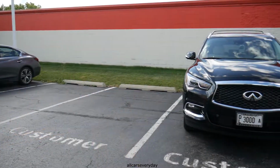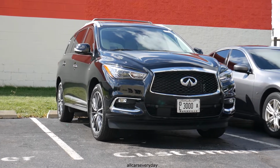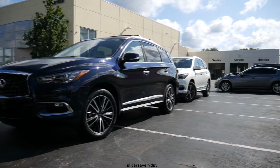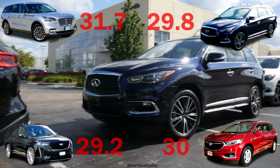The QX60 gets the best scores in the test, but not by a whole lot, with 19 in the city and 26 on the highway. The Infiniti has all-wheel drive though, which only one of the other competitors has, yet it still manages the best numbers. That's going to be a 7 for the Buick, a 7.2 for the Cadillac, a 7.4 for the Lincoln, and a 7.6 for the Infiniti.